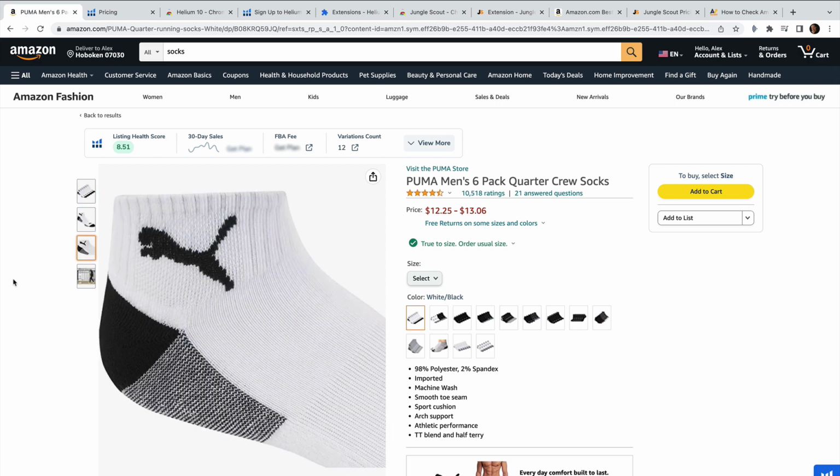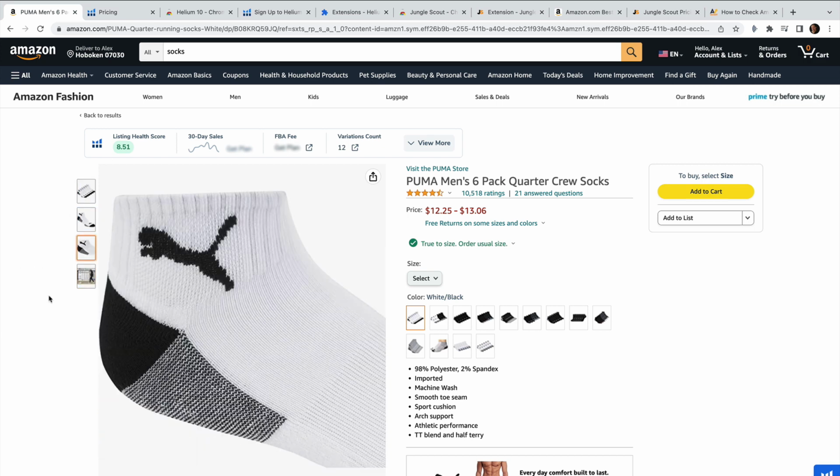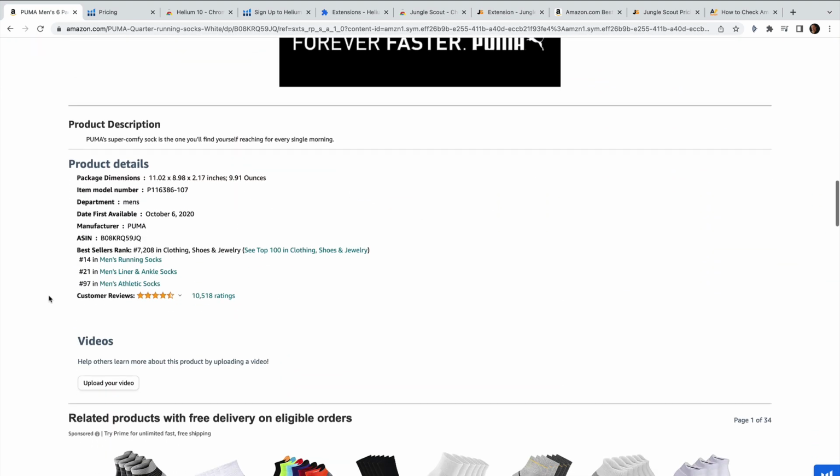So on any product, here I chose socks, just regular plain old socks. It's a product that everybody understands. When you scroll down, what you'll see on any product on Amazon, when you scroll under the product details, is this seller rank. And you see here it's number 7,208 in the clothing, shoes, and jewelry category, and it's ranking in a number of other categories here. So you can tell it's selling pretty well.